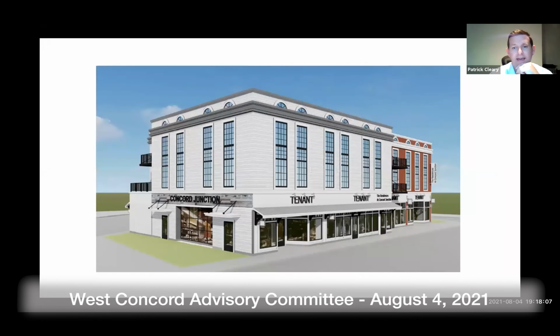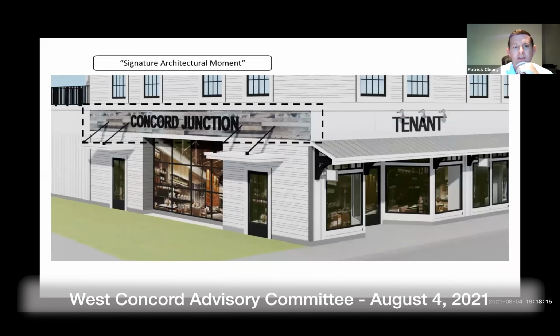Coming from the west, heading east, this was the other view of the building that has been approved that people would see, with the signature architectural moment that we worked within the West Concord guidelines to try to create, a real signature look to the building for people who are entering the village, calling out Concord Junction. That has subsequently been changed to West Concord Junction, but with the large picture window flanked by the two doors and awnings on the western facade, so that it wasn't just your typical blank facade as people were coming into the village.